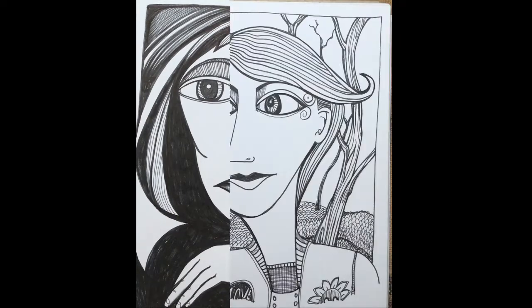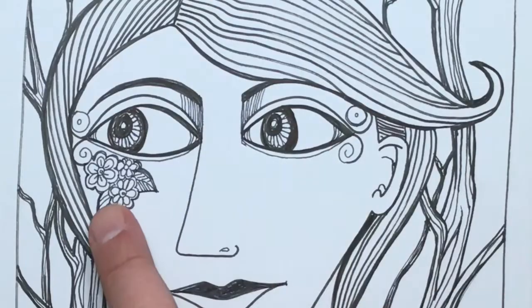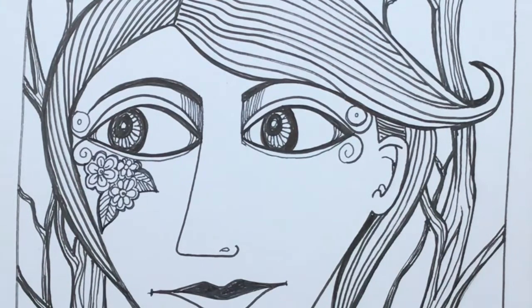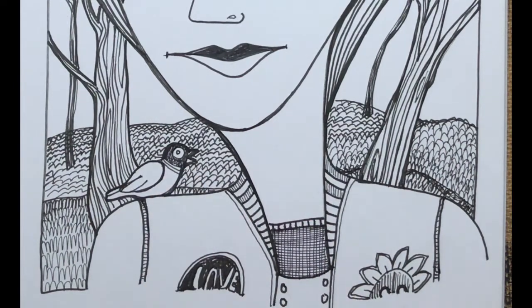Oh, gosh. Here's another picture. Pretty basic, but still has a little bit of my style in it, with a kind of an odd tattoo on the girl's face that's flowers and that. And then little birds, they're chirping to her. Maybe he's talking to her. Maybe he's actually talking to her.